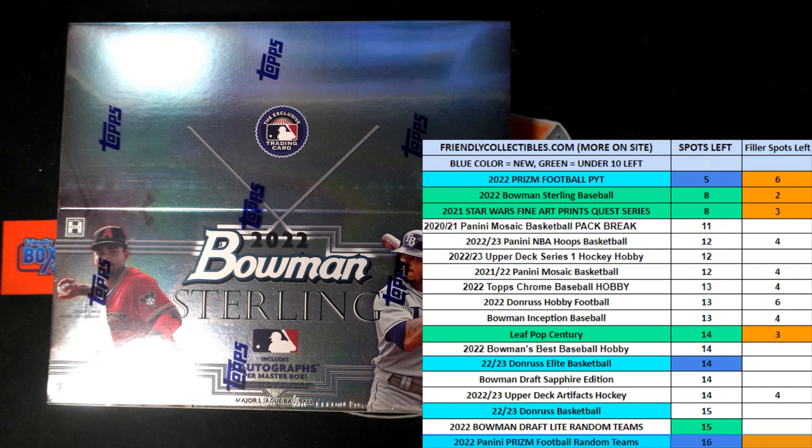Race time. It is time to race. This is Filler C for one spot in 2022 Bowman Sterling Baseball Hobby Box 117. We got 30 seconds on the clock. We have four racers at the line, all stretched out, ready to go. We're looking for one winner.